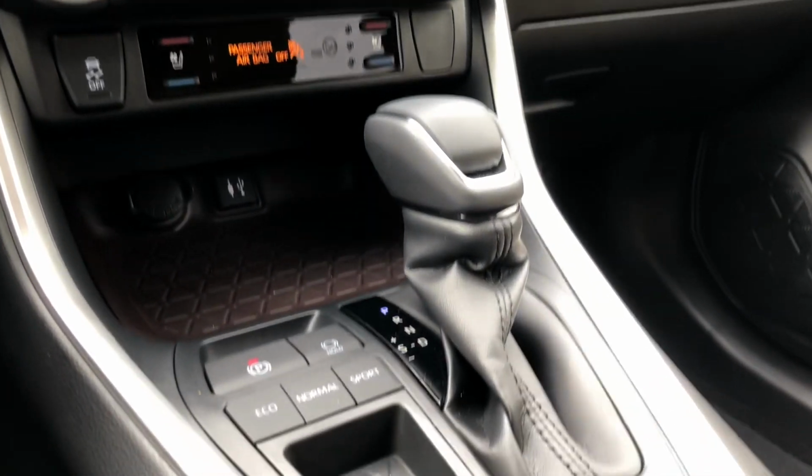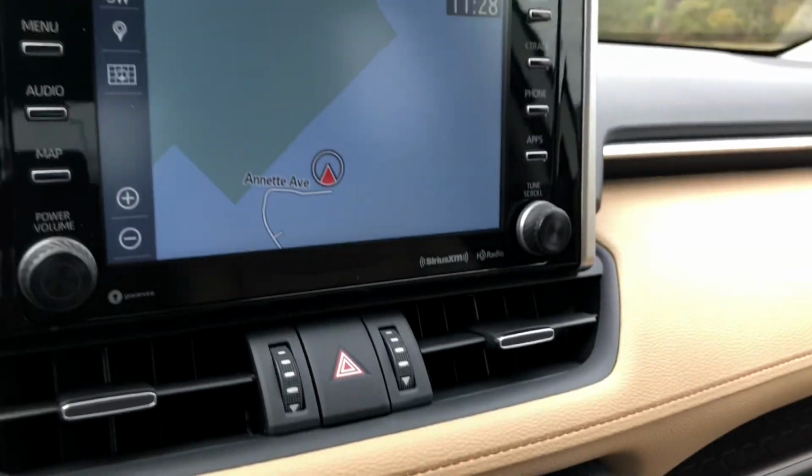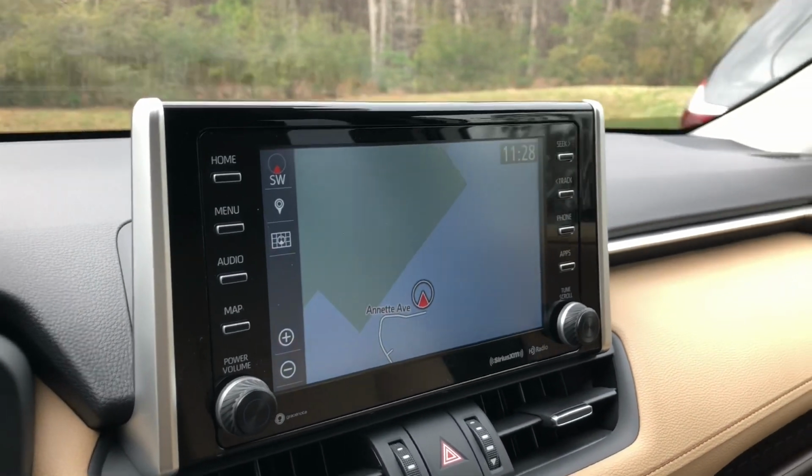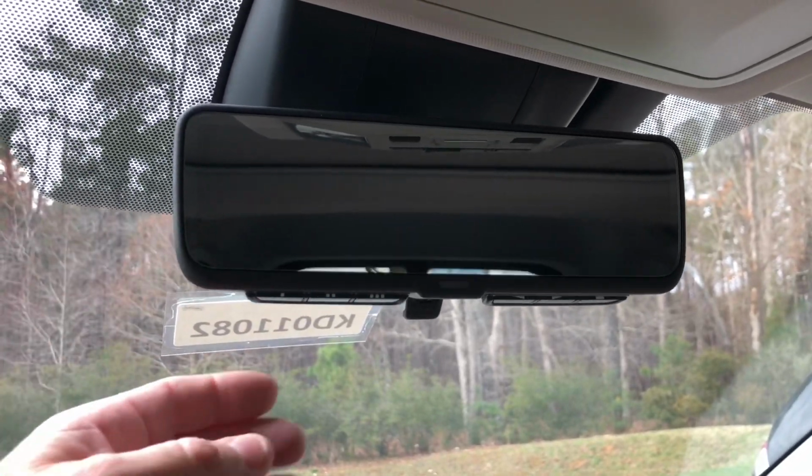And then we'll get a view from the other angle here. And then the 8-inch screen. This one is raised up here. That's different from the Rogue. This is the digital rear view camera.